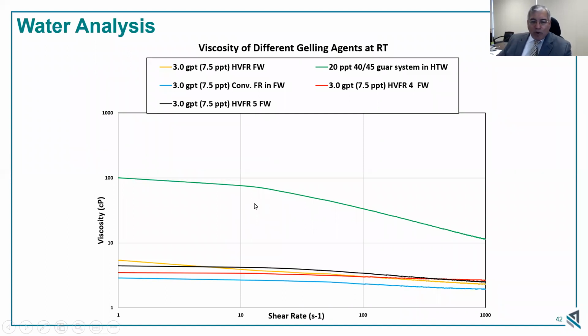Here's an example where we have a 20-pound gel. You can see that the shear rate viscosity of a 20-pound gel is fairly decent. However, whenever we used these particular HVFRs, we were not able to achieve that high viscosity in the low shear regime end of the shear rate.